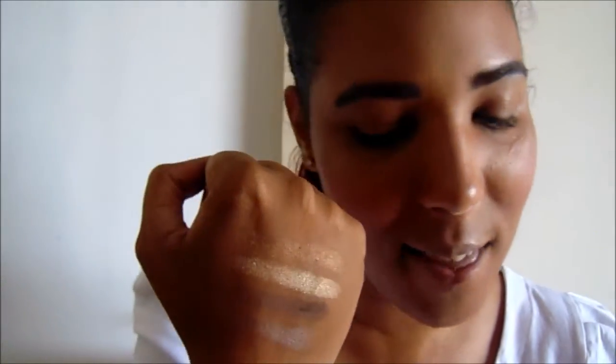So these are the shades that I swatched on the back of my hand, and you guys, these are looking beautiful. I really loved it. I can't wait to play with this palette right today, and I will definitely show you guys my eye look at the end and let you guys know everything.